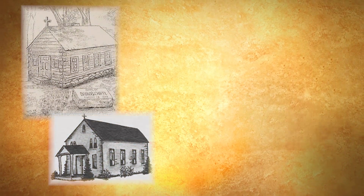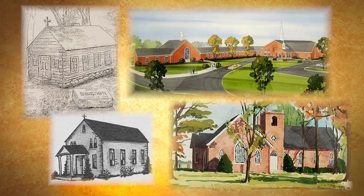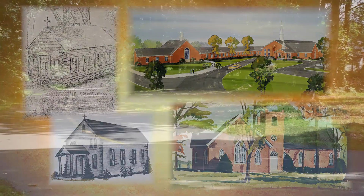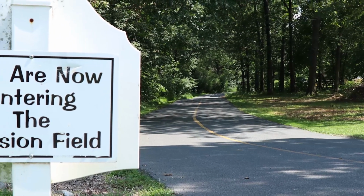So let us continue our journey of faith today with gratitude and thanksgiving to Montgomery's cloud of witnesses going back 175 years as today we enter the mission field to touch the world with God's love, as we are called to do.